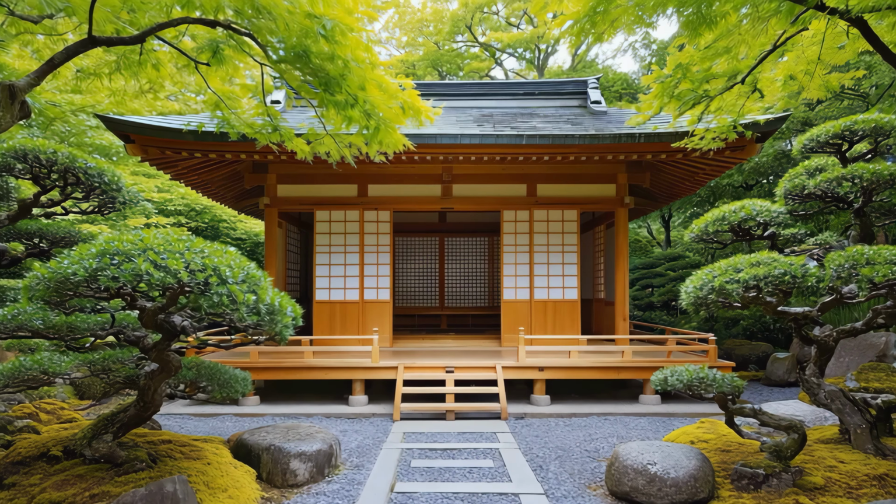The principles embodied in traditional tea house architecture, human scale, natural materials, connection with surroundings, and meaningful simplicity, have influenced modern architecture worldwide. From contemporary Japanese minimalism to Western tiny house movements, the tea house remains relevant as an antidote to excess and disconnection from nature.